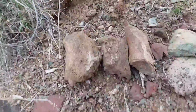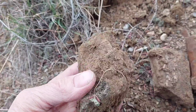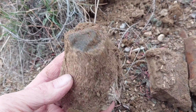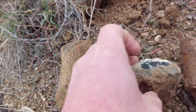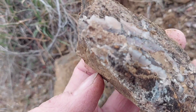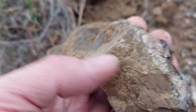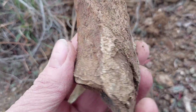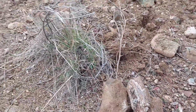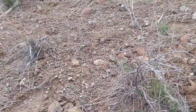I look staged. That one's gonna be cool, cleaned up. A little halfy. And the fully with the like agate chalcedony skin on it. Kind of curved. Nice. Just gonna look real slow through here.